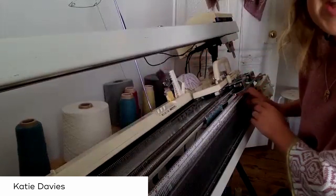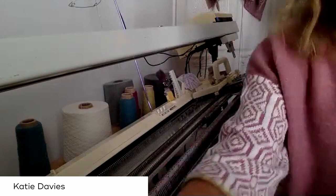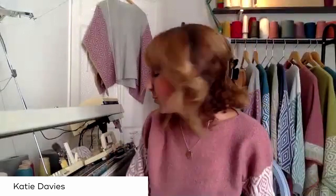So as you can hear, it can be quite noisy, but once I've got my headphones on, I'm away to go. So once you've done a part of a fabric, all of the items are then washed, which removes the natural oils from the yarn.